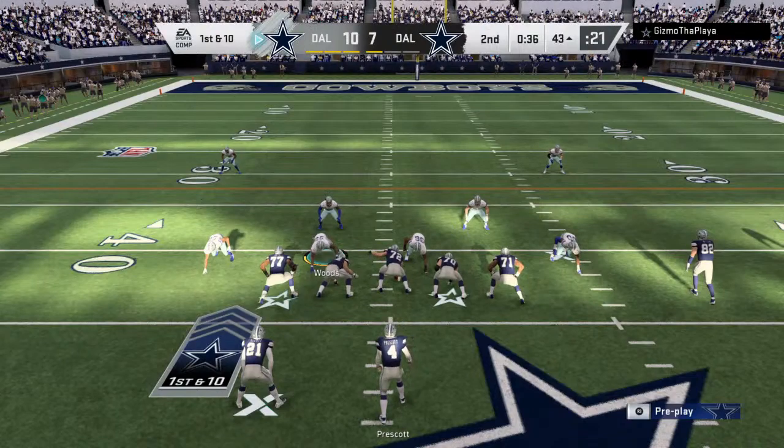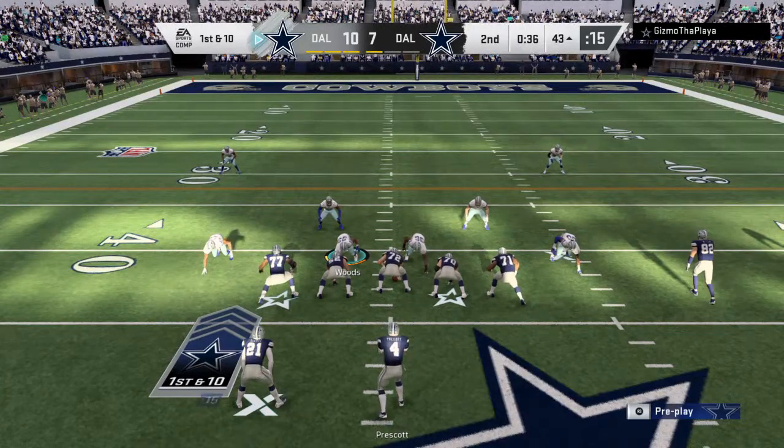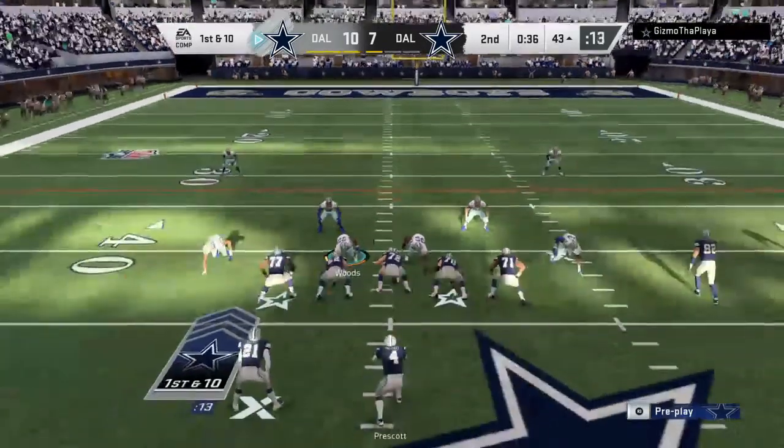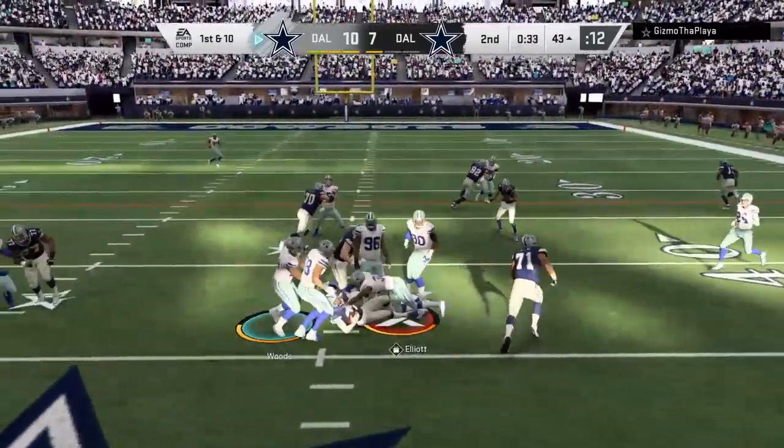Let's go, D. Big series right here. We got to step it up. Check, check. Fresno, Fresno, Fresno. Check. 26.